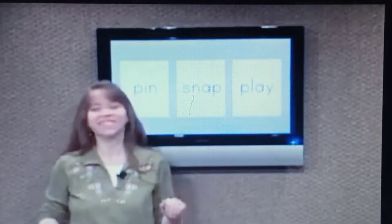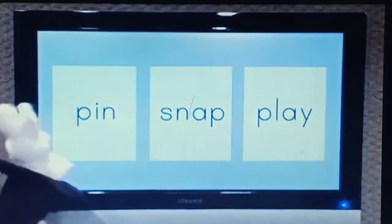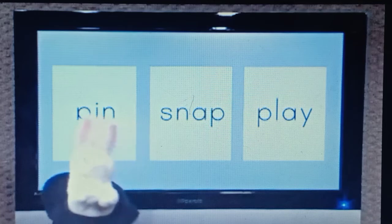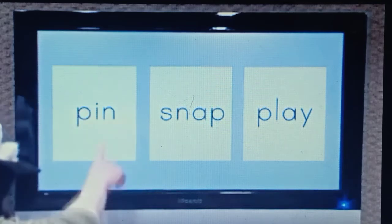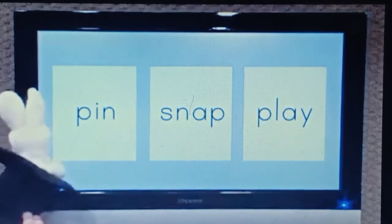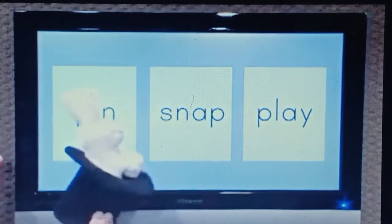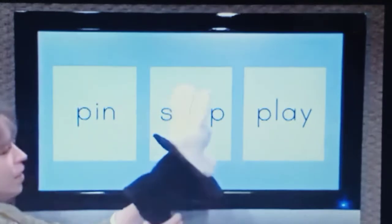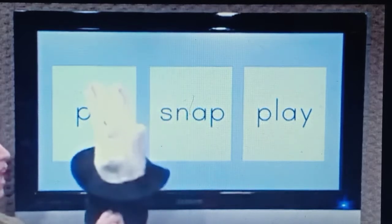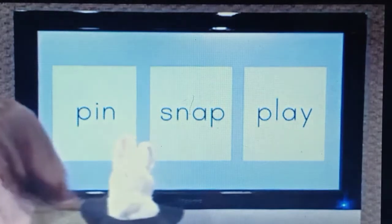Can Magic Rabbit help us? Let's do it. Magic Rabbit, can you help me find the word play? There's a P sound at the beginning. Let's start with this one. First, that's a P, but that's not play. How about this one? Oh, it is. I can see it. P-L-A-Y. Play. Found play.